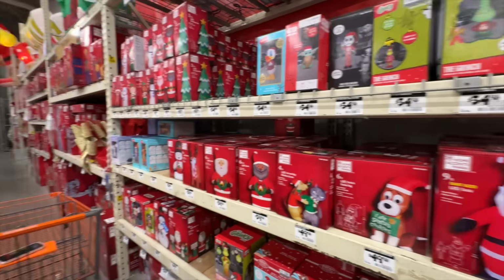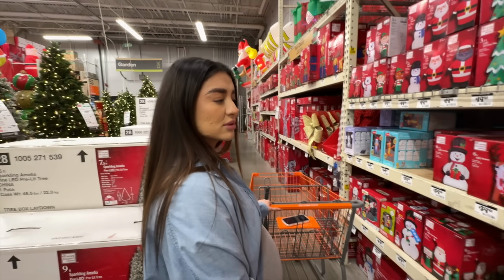They have a Donald. Do you want to get Donald? Yes, I like Donald. I think it could be a change of a little bit.